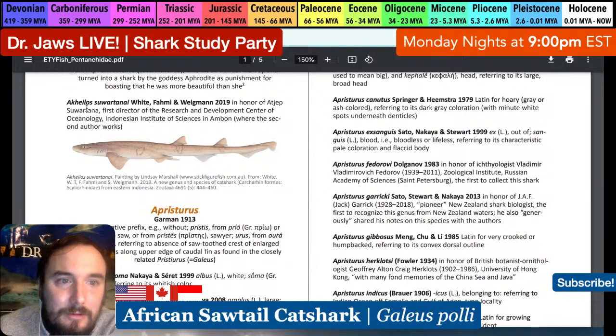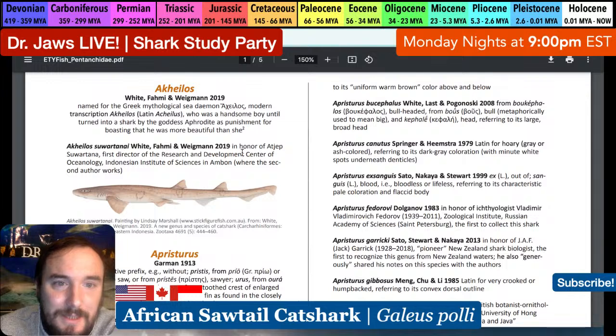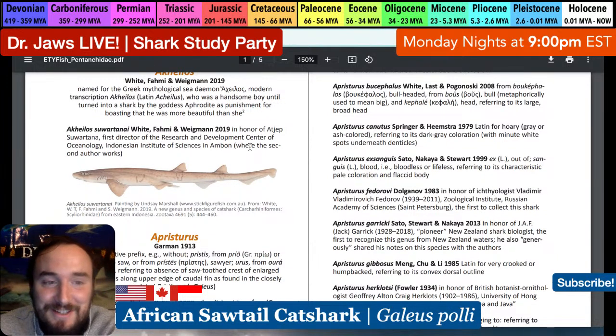Galeus suartani, so brand new species and brand new genus from 2019, named for the Greek mythological sea demon Galeus, who was a handsome boy until he turned into a shark by the goddess Aphrodite as punishment for boasting that he was more beautiful than she. Interesting. It's a really cool shark legend.